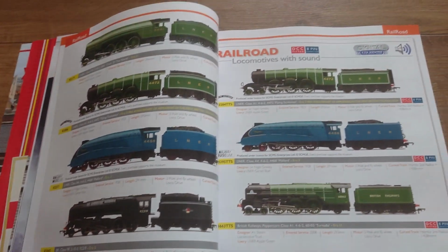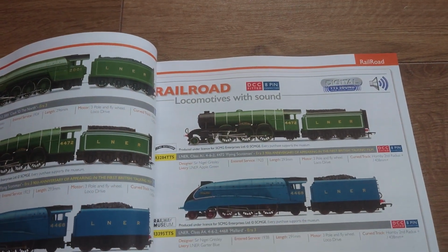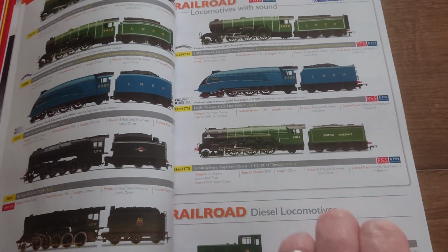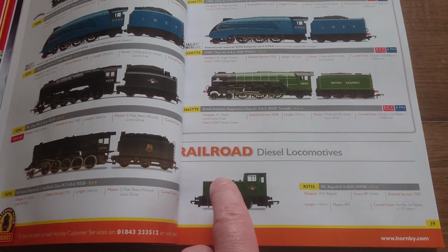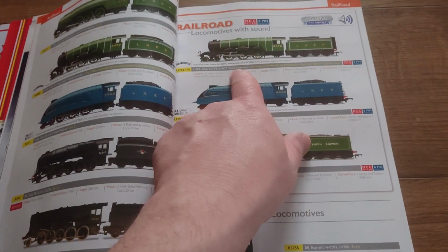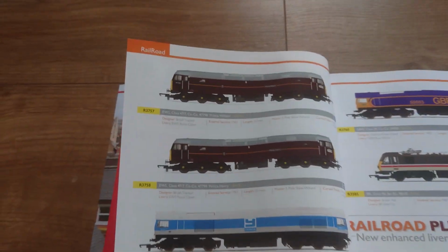I've done it. I have to show you a video of it. So improving the detail. I've gone to town on some of them, literally. I put etched materials in. There's a Bagnall there. Diesel range. We've got some sound range. Yes, I'm just flicking through.